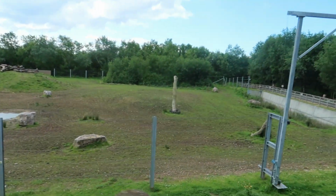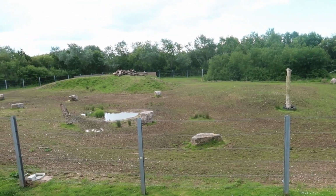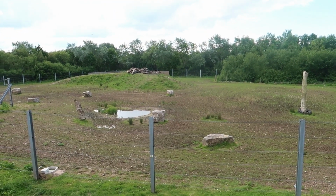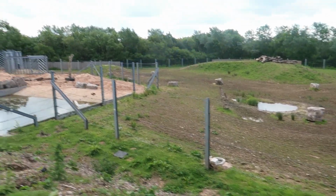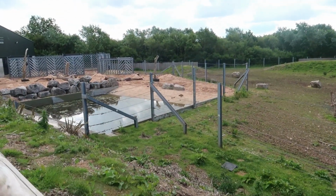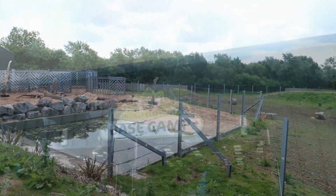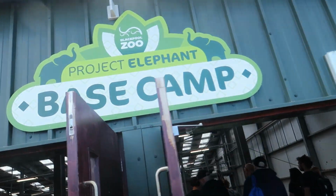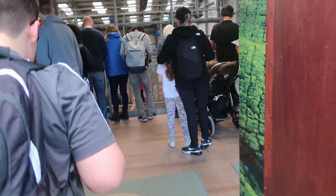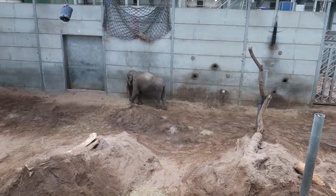But this is all the space they get when they're outside. Lots of space for them to roam around. It doesn't look like they're out yet today, so I'll show you what they're like. So we're just going into Project Elephant. It's really busy in here. I think it's because they're going to be doing a talk. Everyone's just waiting for the Project Elephant talk.